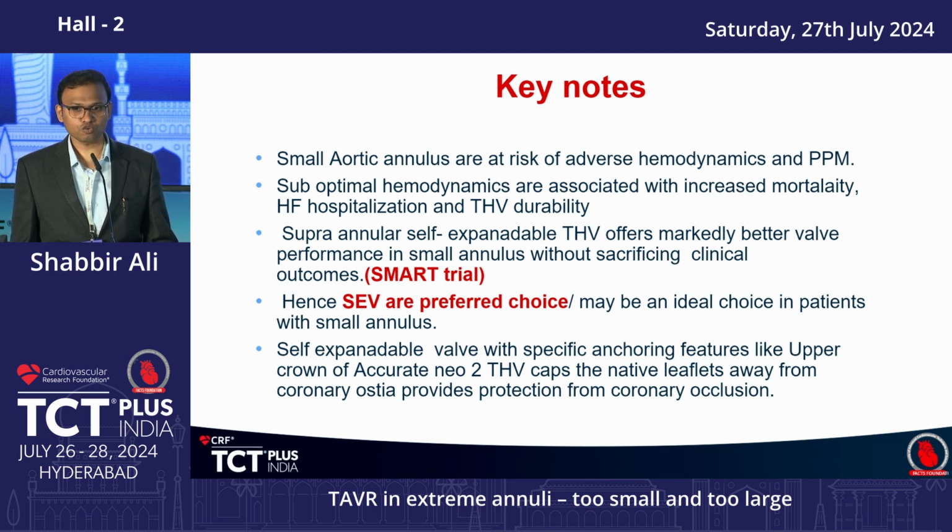And this is the Accurate neo2 valve, which has an upper crown that caps the native leaflets away from the ostia and protects from coronary occlusion.